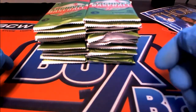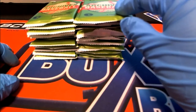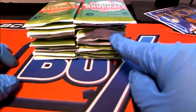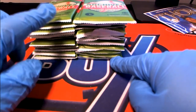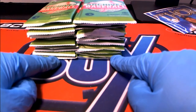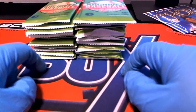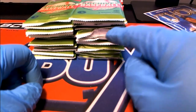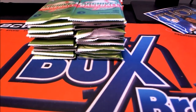And we're going to start off by calling this pack number one, and on down the line, and then it'll continue from here and go down to there, all the way down to number 24. So one on down, and then on down to 24. Good luck picking up your autographs in Archives.